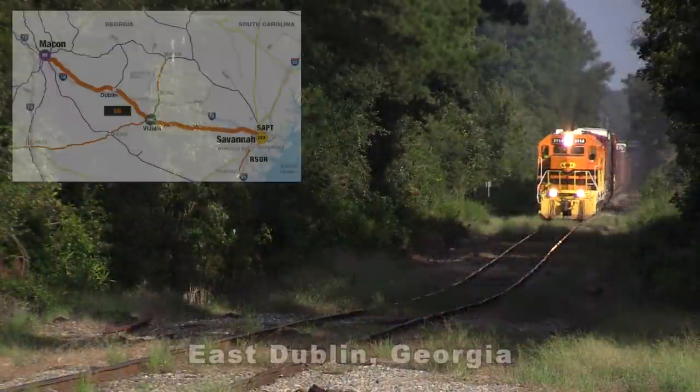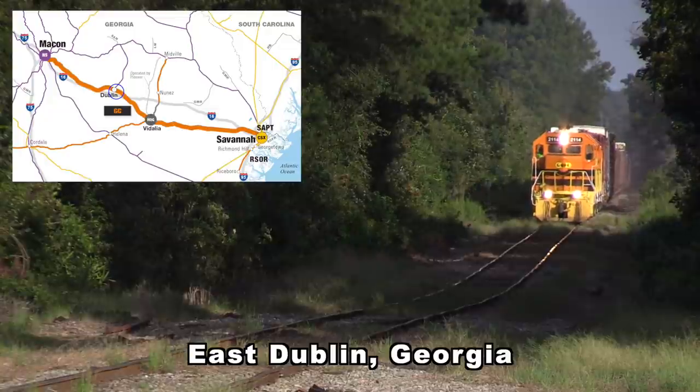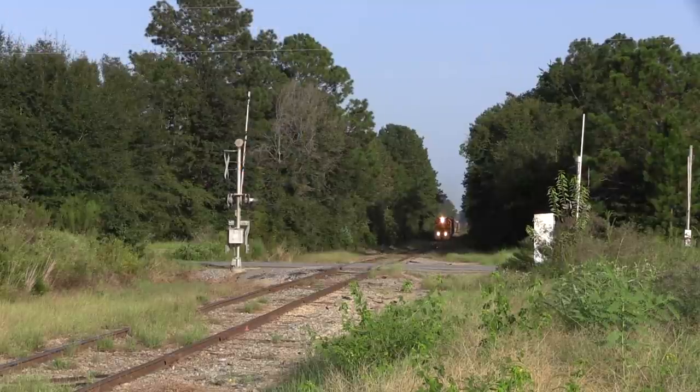After working East Dublin, the train would depart as the day grew long. The sun was beginning to set in the sky, making lighting conditions favorable throughout the evening.